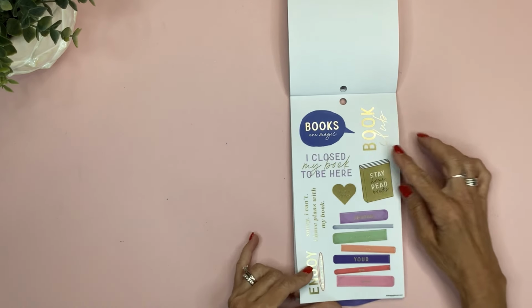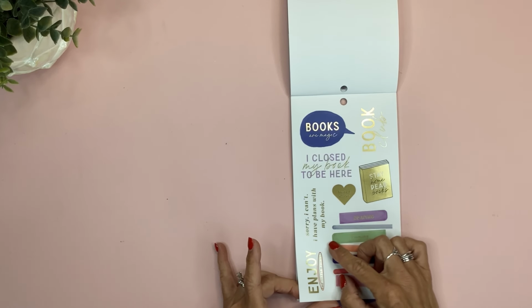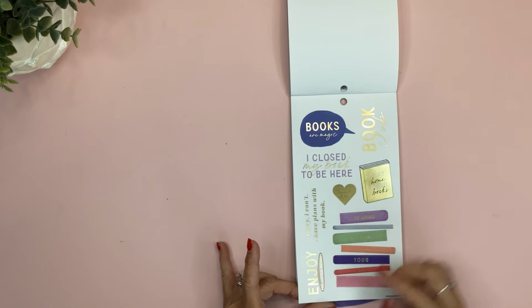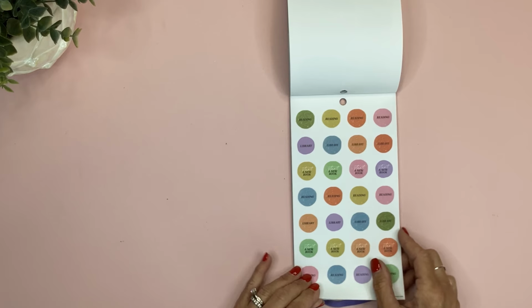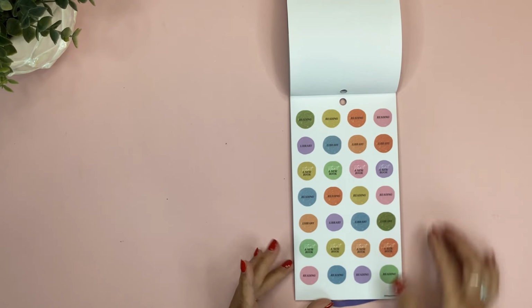Books are magic. Book Club. I closed my book to be here. Sorry, I can't. I have plans with my book. Booked all day. Stay home. Read books. Enjoy the little things. Reading is dreaming with your eyes open. Oh, I love that big quote sticker. Then we have this clear page of circles that say Reading, Library, and Start a New Book.